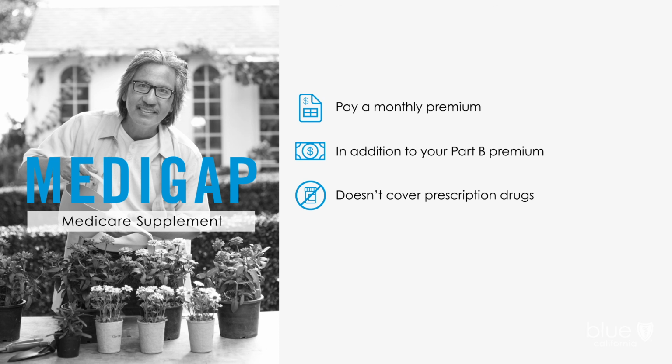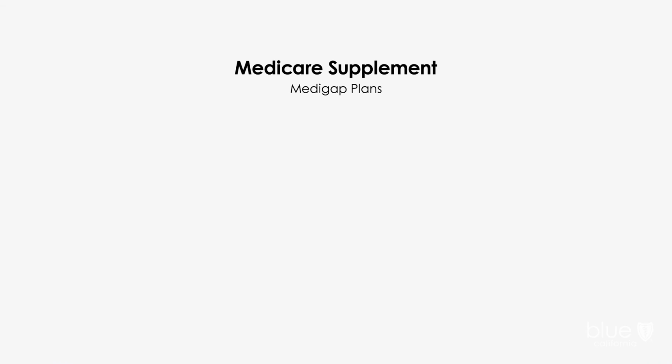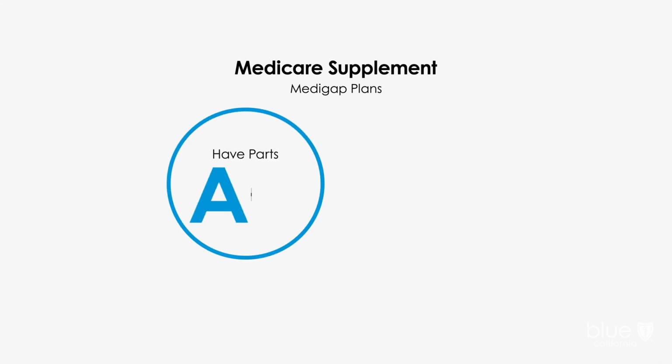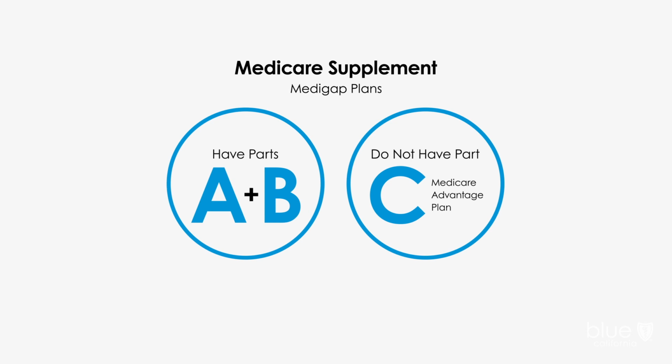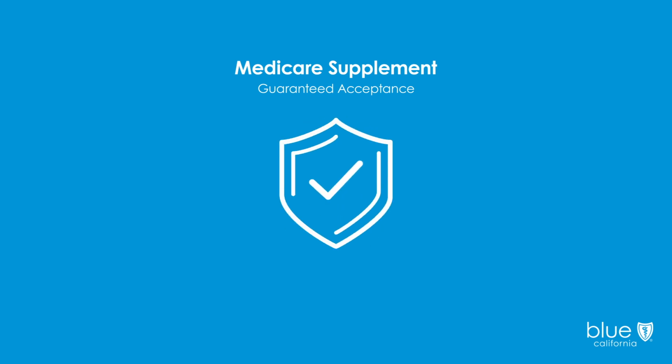And depending on the plan you choose, you may not be covered for routine vision and dental care or hearing aids. To get a Medigap plan, you have to be enrolled in Medicare Parts A and B, but you can't have Part C, a Medicare Advantage plan. The best time to buy this coverage is when your acceptance is guaranteed. That means you can't be denied coverage or charged more because of your medical history.